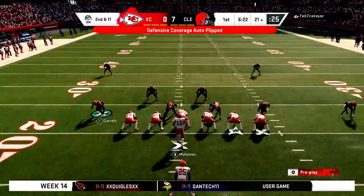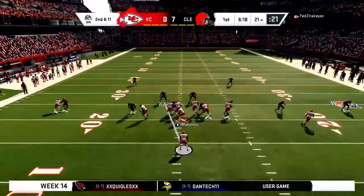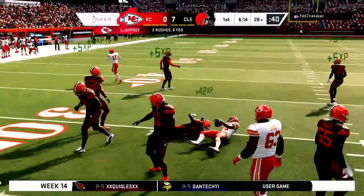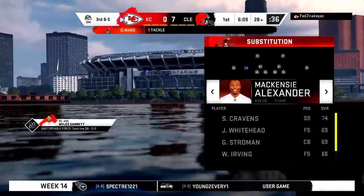A loss of a yard there to start out. That leads to a 2nd and 11. Now a handoff here to his running back. And he's able to get more than half of what they needed. That brings up a 3rd and 5.